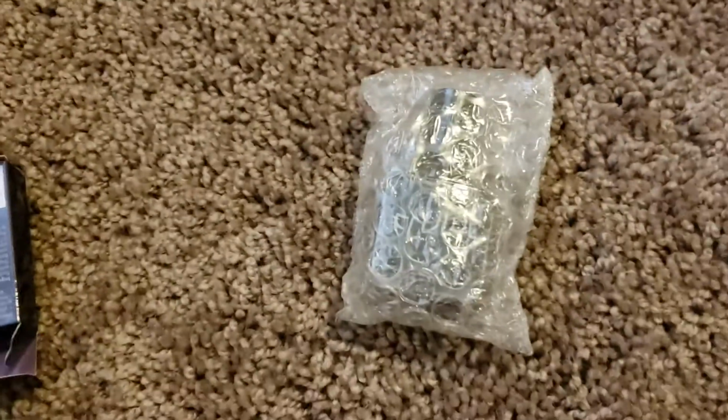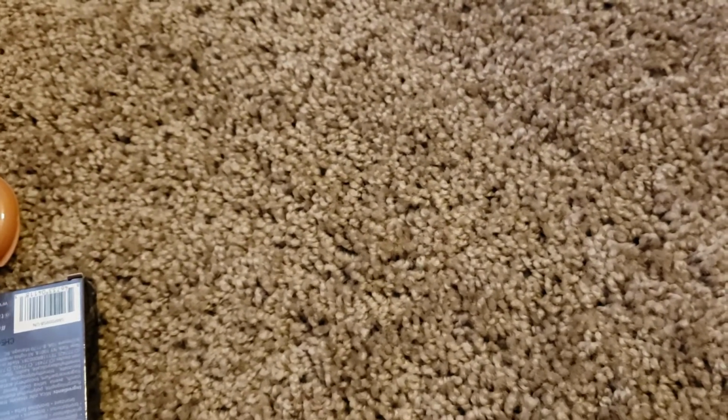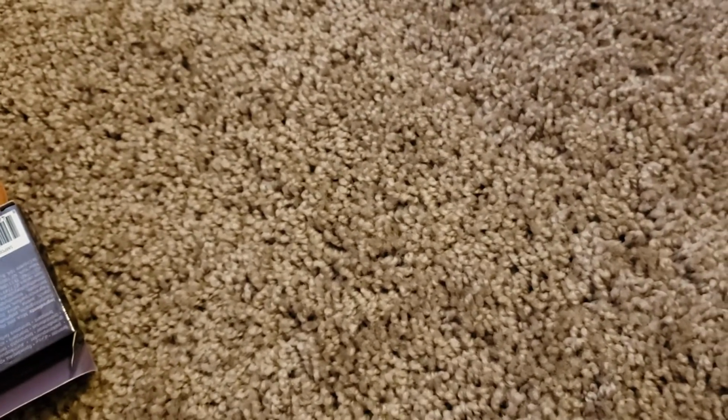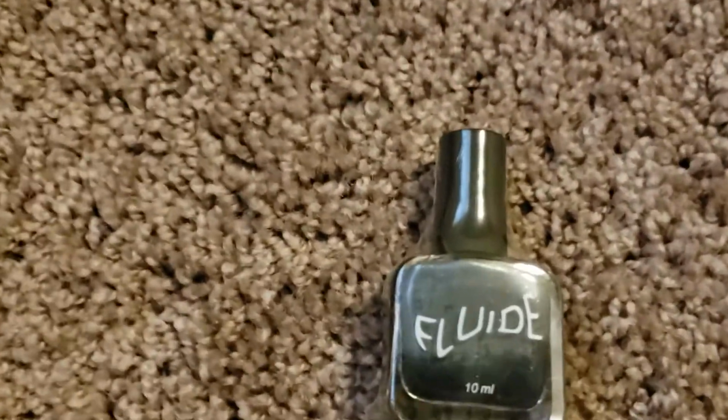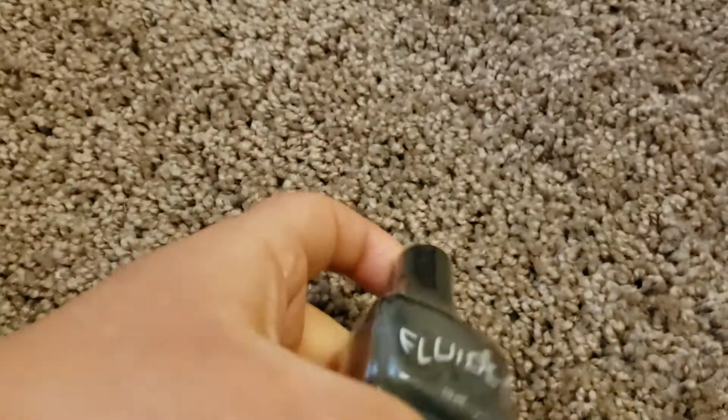And the last thing that I got came in this bubble wrap thing. Let's see what we have inside. So let me open it up and show you what we got. The last item from my ipsy bag is, if I can pull it out without destroying, I got myself Fluid. That's the brand, Fluid 10 milliliter nail polish.